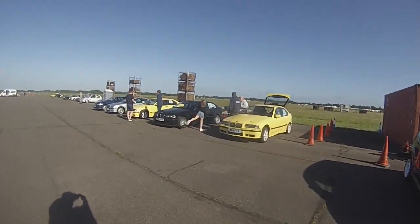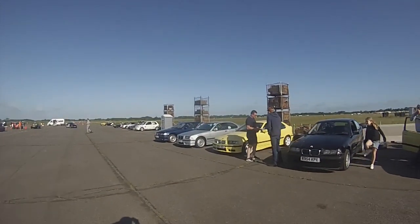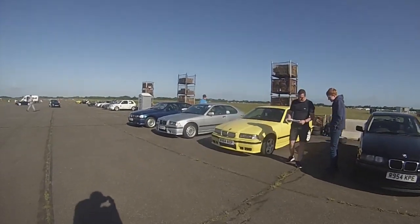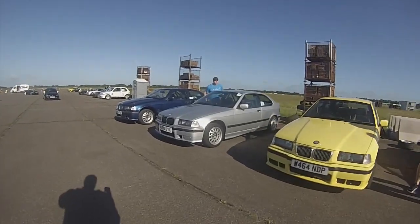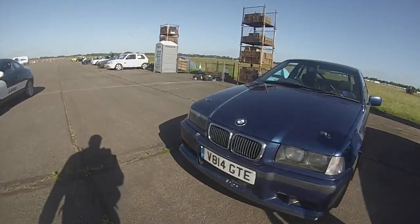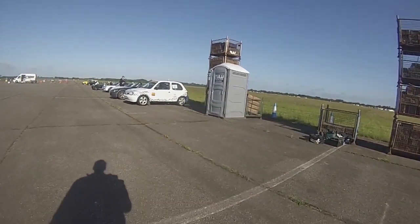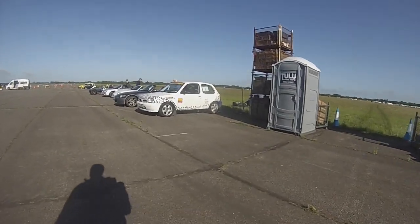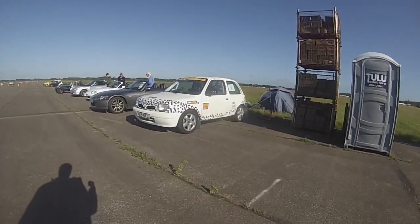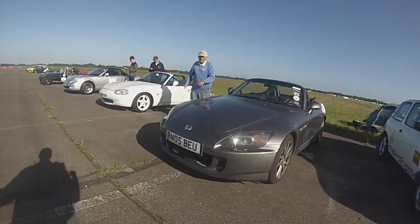There are several different classes within the entry for AutoSolos. Most are just based on the CC of the car, and then there's generally a class at the end for anything that's been modified or kit cars like my car. Some clubs also run a class for the sort of classics or pre-74 cars. This particular one doesn't, which is probably why there aren't that many old cars in this one.